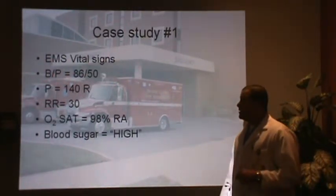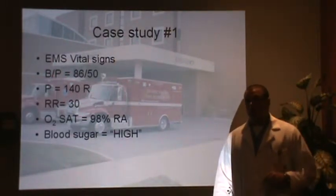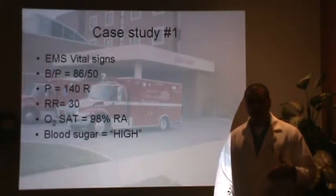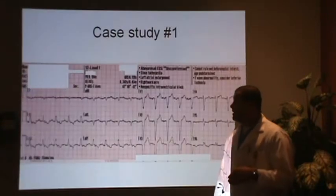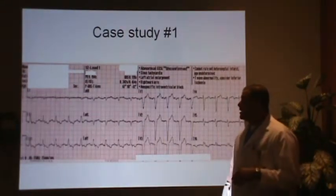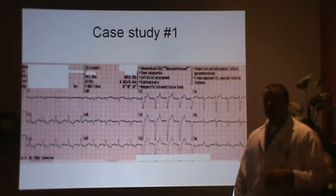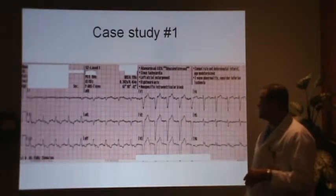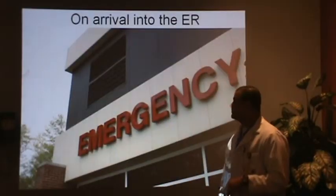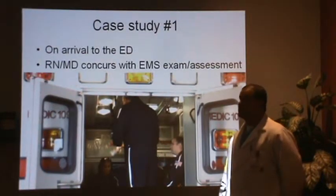One of the things you look at here is a heart rate of 140 with a high blood sugar with a patient with abdominal pain. Already you should be formulating a differential diagnosis prior to you even entering the patient's room based on the EMS report. Here's the EKG that was actually sent. It was actually a sinus tachycardic rhythm. The patient's EKG here showing the rate's a little bit slower than it was upon arrival. But right here we see a sinus tachycardia with a little left atrial enlargement, kind of non-specific findings for a man this age. On arrival to the emergency department, the RN and MD concurred with the EMS examination.